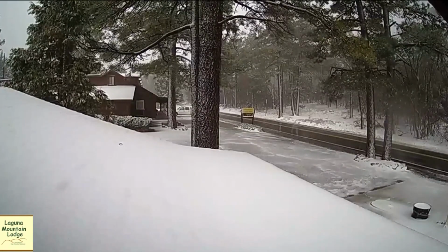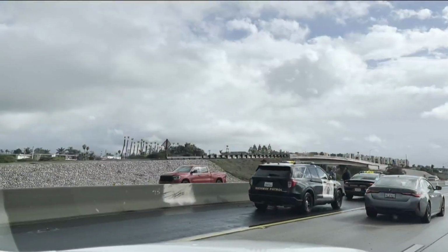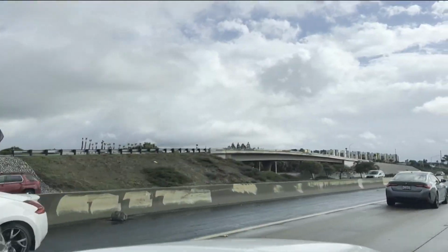Down the mountain, as we were driving south on I-5 through Chula Vista, we saw a couple of wrecks off the shoulder with CHP and firefighters assisting.